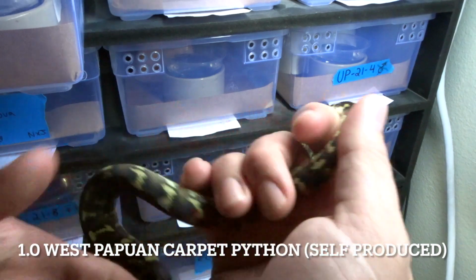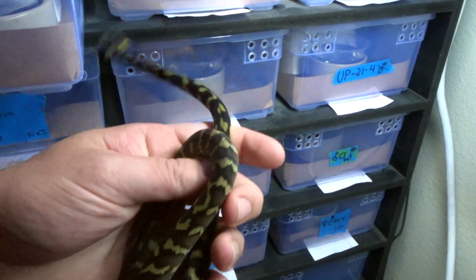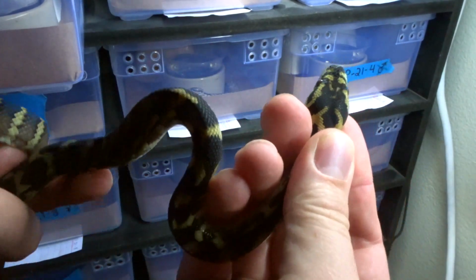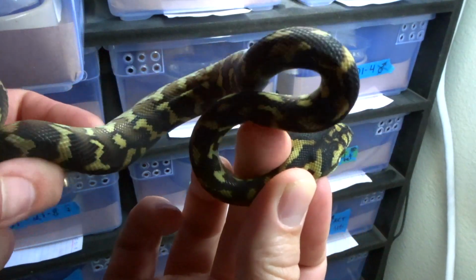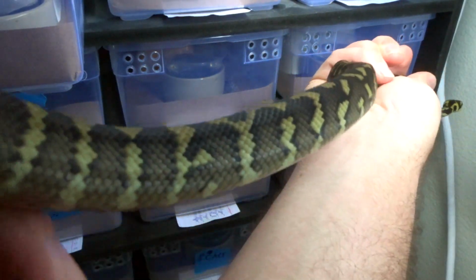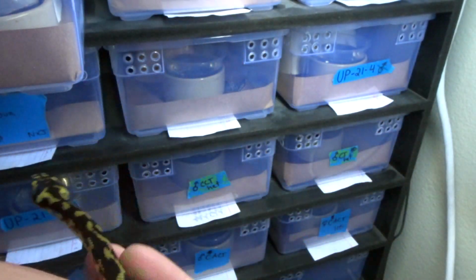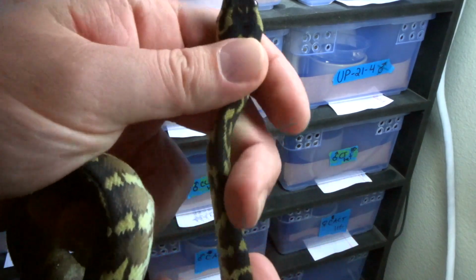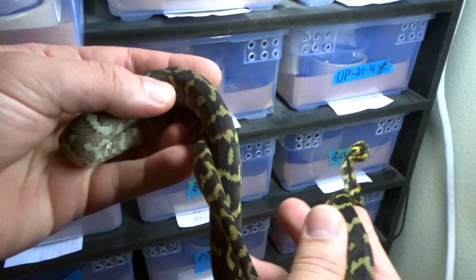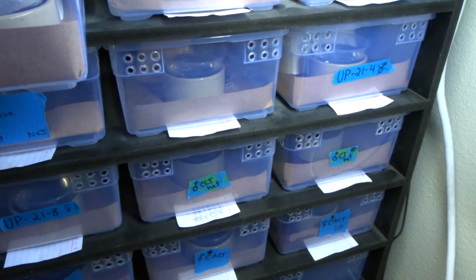So here is him. We're going to stop that right now. Yeah, look at how dark he is. Really rich blacks. Beautiful snake. Nice, almost entirely black head stamp. Dark tones. So really interesting to see what they grow up into.